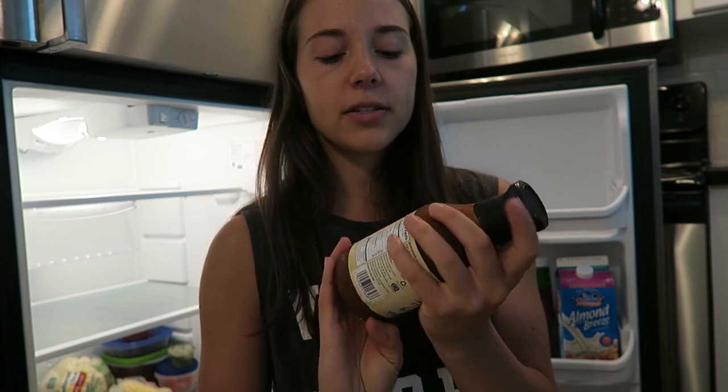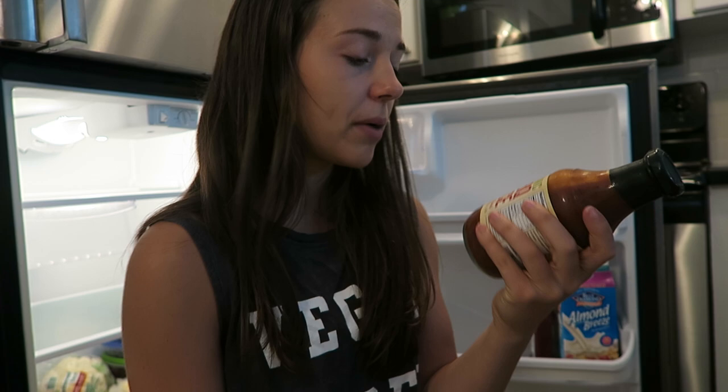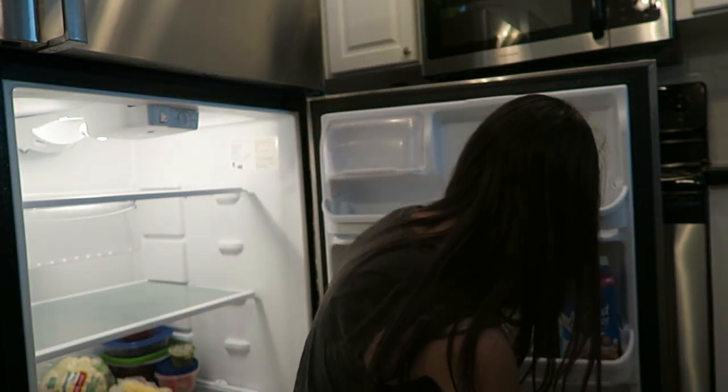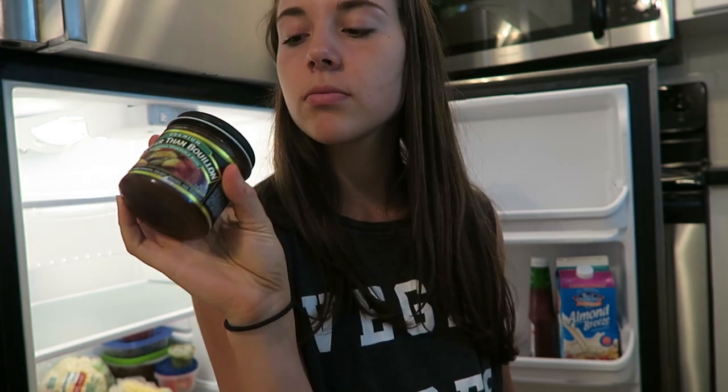And then I have some unopened barbecue sauce. It's chipotle flavored. I just haven't broken into it yet, but I use barbecue sauce a lot with potatoes. And I have this Better Than Bouillon. It's like an alternative to vegetable broth cubes. And then finally, my mom just gave this to me.